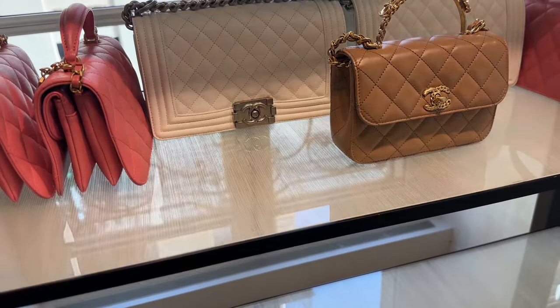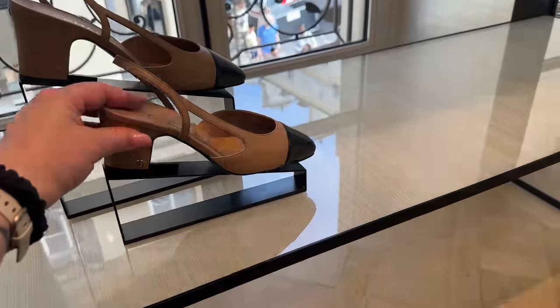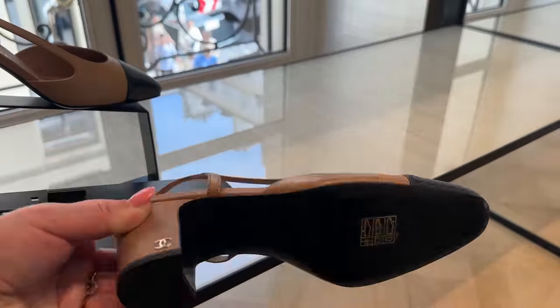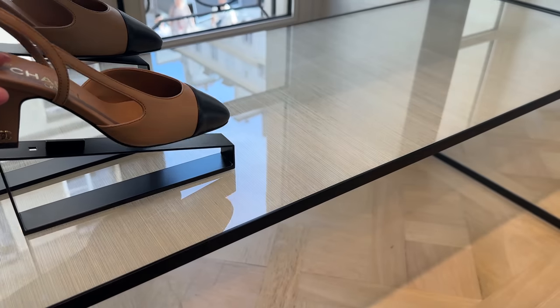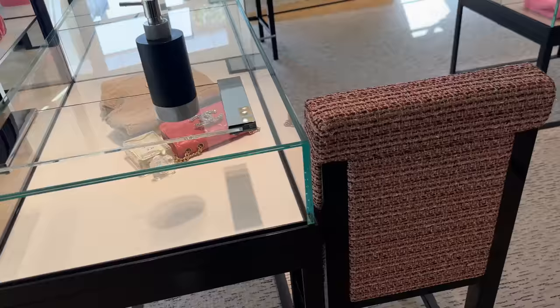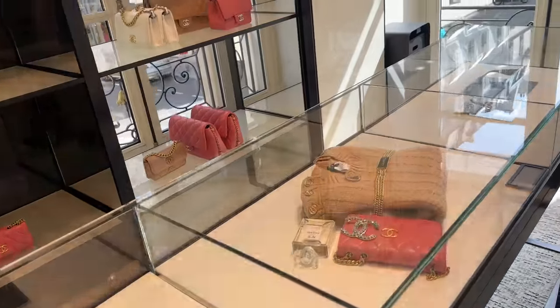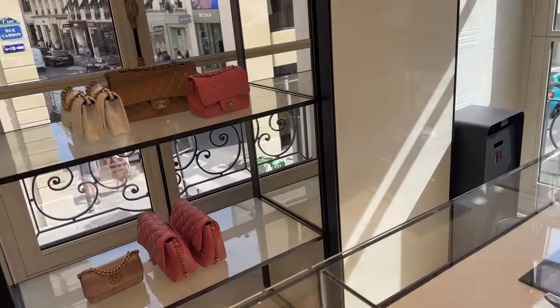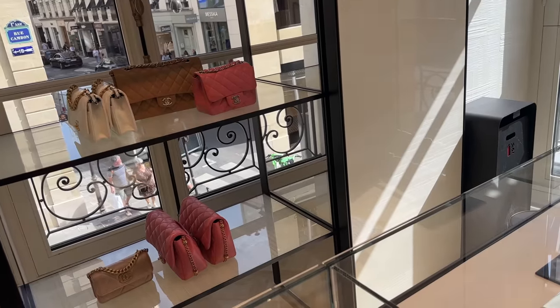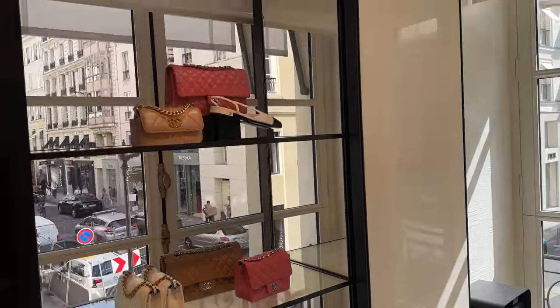They also have this little one in the dark beige color, which I definitely prefer over the classic beige of those shoes. They've got the dark beige in the classic flap with silver hardware. I think it looks much nicer in gold hardware. There you can see the jumbo.